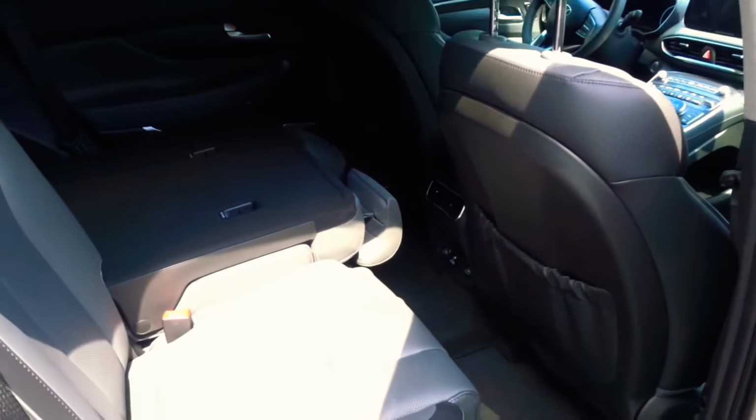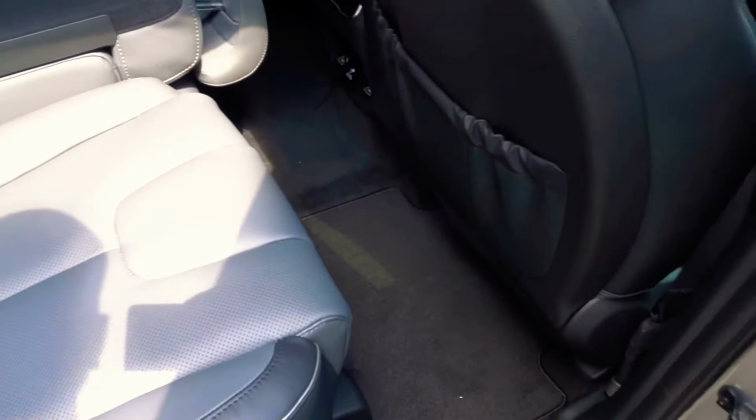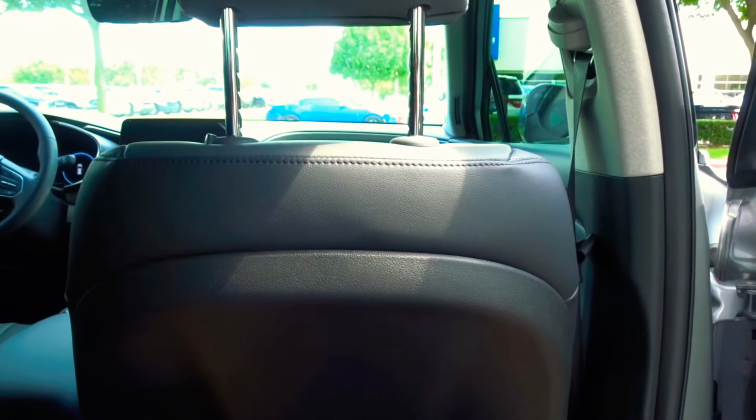Alright, taking a look at the rear seat here. This model has a gray interior, gray and black, with some white or silver color piping. I have a lot of leg room here, feels pretty good. And I also have a recline function where I can recline the seat way back. More space than I need. Closing the door, nice solid thunk there.